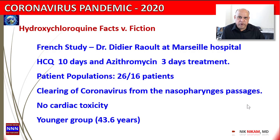This is an important point to keep in mind because, as we know, the virus spreads from person to person when people sneeze, cough, or talk. So if we can reduce the viral load coming from the oropharyngeal area, that may be beneficial in terms of reducing the extent of the spread.